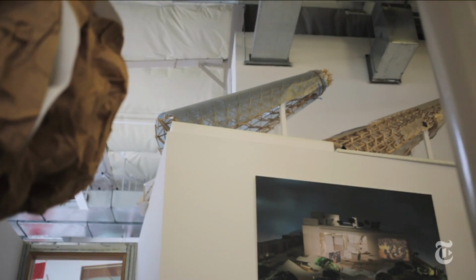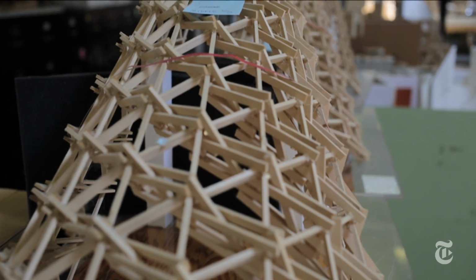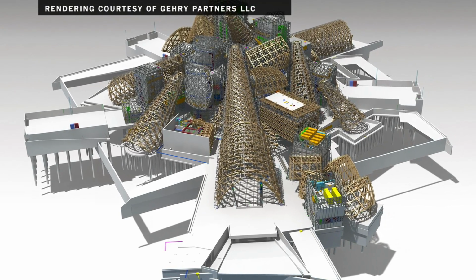And to build a structure like that isn't the cheapest thing to do. I mean, you could probably air condition the outdoor space for less than it costs to build that. But it became an important aesthetic element that they loved.